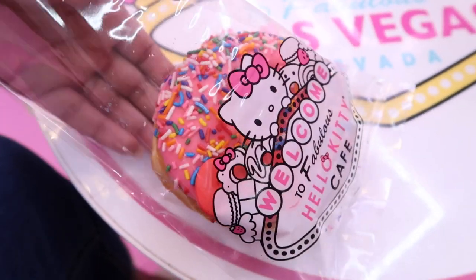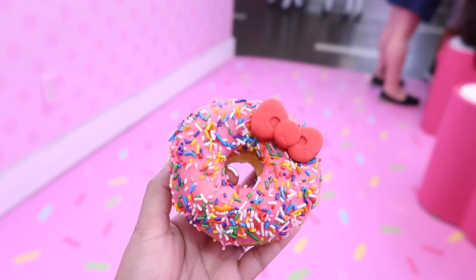So we also got this Hello Kitty donut. The packaging is super cute. Let's take it out and see what it looks like. So this is what the donut looks like. It blends in with the floor.